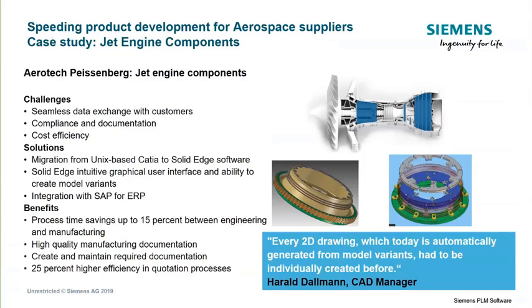This first one, Aerotech Peissenberg, they make jet engine components, so they're definitely a good example of a supply chain company. For them, some of their challenges were around seamless data exchange with their customers, the importance of compliance for their products and documenting that compliance, and cost efficiency for their products and their product development process as well. So they have implemented Solid Edge, and you can see some of the benefits that they've achieved here. For example, 15% process time savings between engineering and manufacturing.